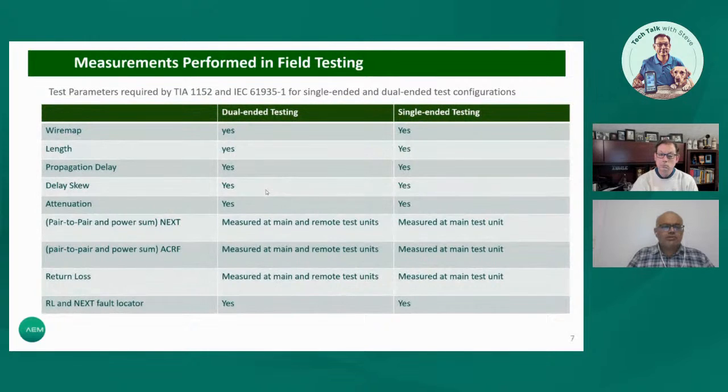Here is a list of different parameters. So as you can see, almost all parameters that are measured in a certification test, dual-ended test, are also measured in single-ended testing. This is the last column here, right? However, there are certain differences.